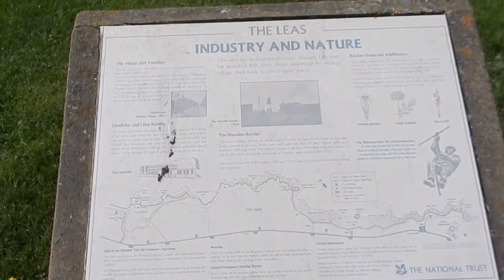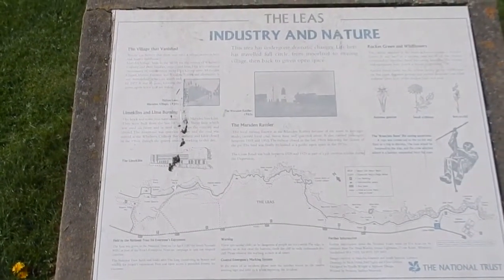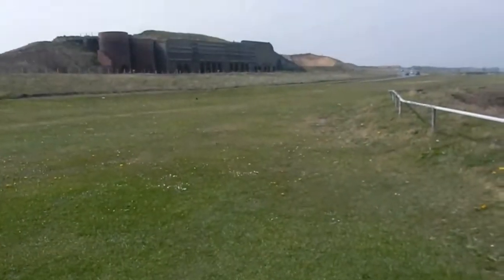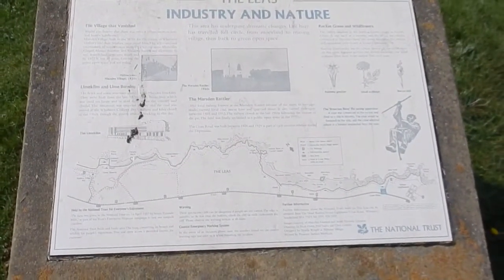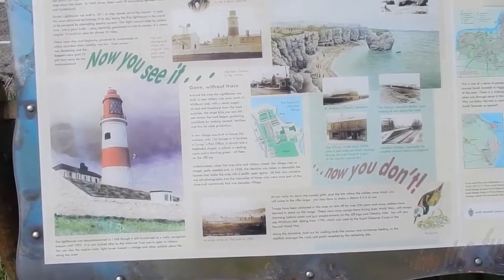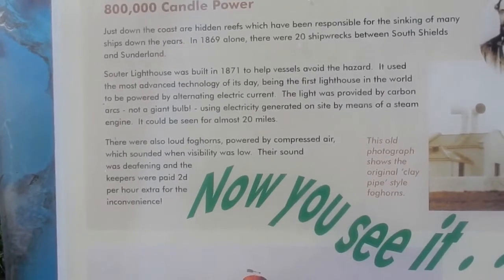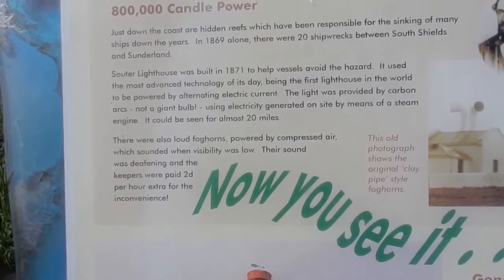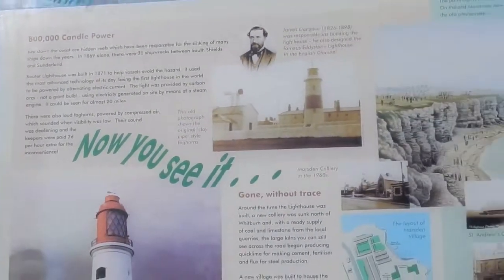There's a board here saying please and all that. There's a lime kiln and lime burning. There was a village that stood here between here and Souter Lighthouse, but it's all gone and all that's left is this. Oh, we've got a massive board here talking about the lighthouse and all that. It was interesting because it's the first lighthouse to be powered by alternating current electricity. Oh, that's interesting. That's fascinating, that. And you've got the rock.